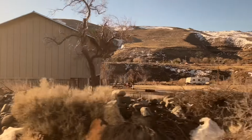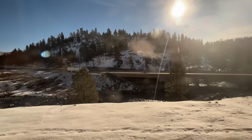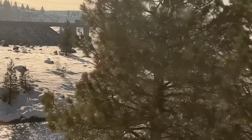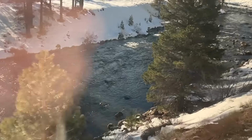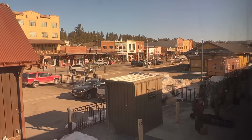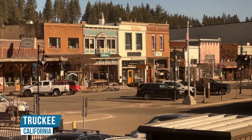So the drama is over, let's get settled in for our ride through the Sierra Nevadas. It's about to get a whole lot more scenic once again. As we continue our journey up the Truckee River, we enter our last state of the trip, California, and with it, one of the most idyllic and cute cities of the trip, Truckee.